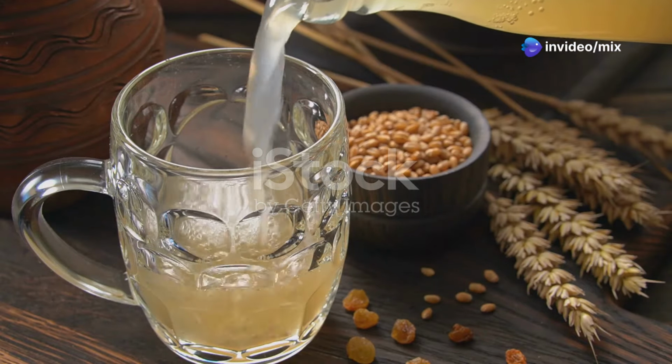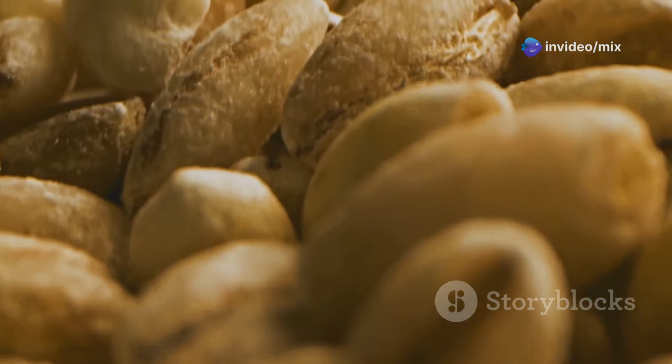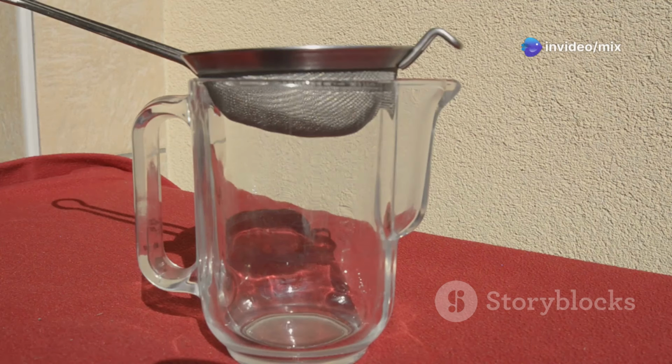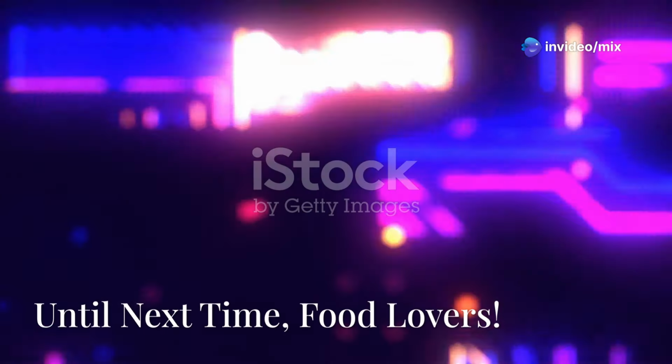You have to try kvass, a traditional fermented drink. This slightly sour, bubbly drink is made from rye bread. It's refreshing and healthy. Kvass is tart and a little sweet, making it easy to enjoy. Mix stale rye bread, water, sugar, and yeast in a jar. Let it sit for a few days. Strain it, enjoy chilled, or add fruits, herbs, or spices.